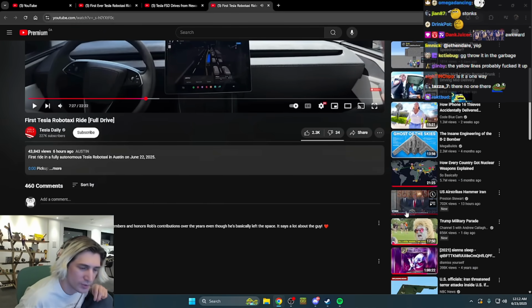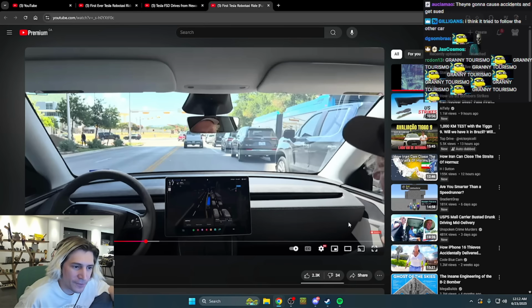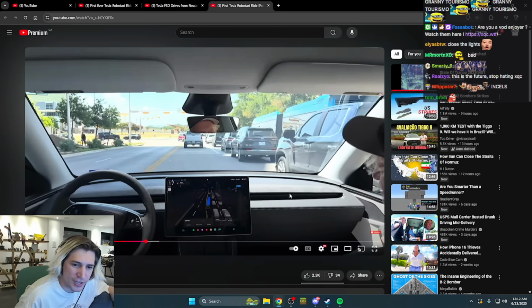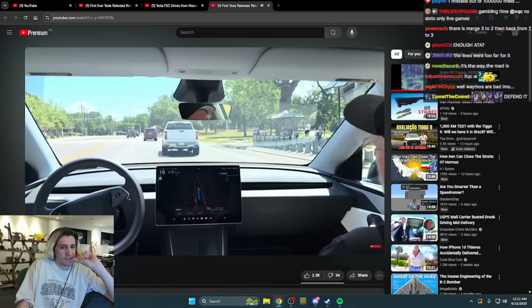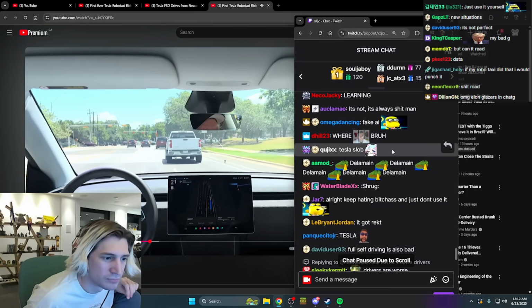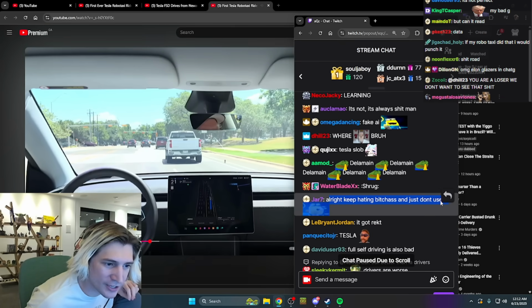I don't even know. I feel like full self-driving is usually better than that. So why is the difference for this Robotaxi bullshit then? Why is it so shit? Like, this is dumb. Keep hating and just don't use it then.